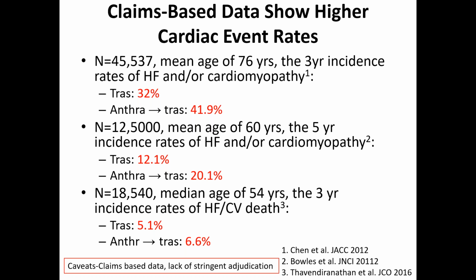The first one in 45,000 patients, older population, mean age of 76 years of age, and they looked at patients who had trastuzumab alone or anthracycline trastuzumab, and this is a culmination of rates of heart failure and or cardiomyopathy. So it appear higher than what the trials are showing. With trastuzumab, it's about 32%, anthracycline followed by trast about 42%, and so it appeared higher. And there were 2 other data sets that showed sort of similar trends. So certainly, what do we take away from this? I mean, there are caveats with claims-based data because of a lack of stringent adjudication, but the truth is probably somewhere in between what we see in the trial setting and claims-based as far as real-world experience.